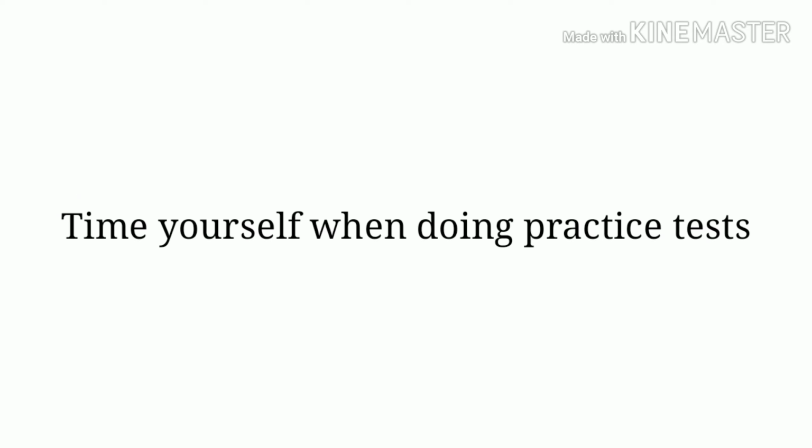First off is some general tips. First, get lots of sleep the day before, and manage your time wisely. If this is your first AP test, you should know that every minute counts. You should time yourself when you take practice exams so that you are prepared. This goes for all AP tests.